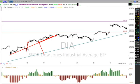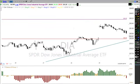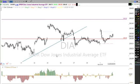The money wasn't made from chasing into this, because what happened to those folks who chased into this in the morning? They got stopped out here at a loss. Wait for the trade. Wait for the setup. It doesn't matter if it's long or short. Wait for the setup.